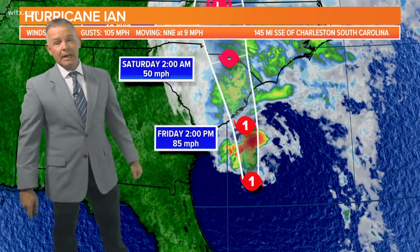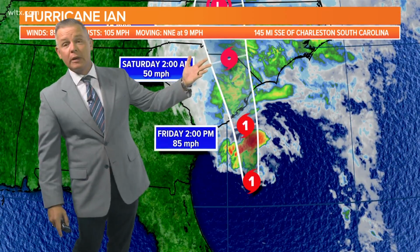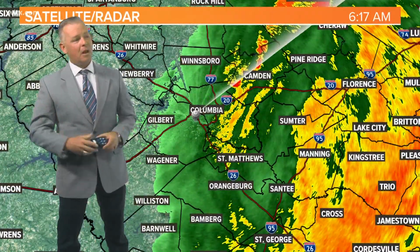Here is the latest forecast track from the Hurricane Center. It's going to make landfall, it looks like, somewhere along the South Carolina coast later this afternoon, and as it does make landfall, it will quickly weaken as it moves more towards the north. And as it does move to the north, our rain chances will decrease and our weather will improve.